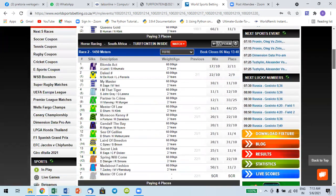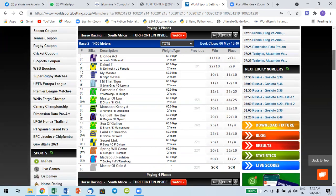Race 2, number 1, Blonde Axe, 17 to 10. The field 20 to 10, my master 10 to 1. I'm the tiger 11 to 1. Partner in crime 17 to 1. Master of law 16 to 1. Monsoon Kenny 20 to 1. Gandalf the Bay and 25 to 1. And longer the rest.